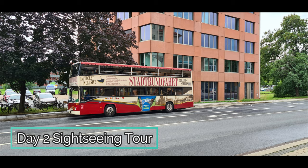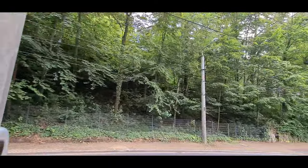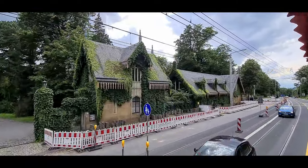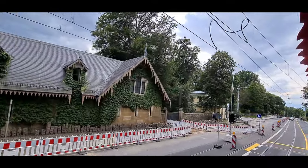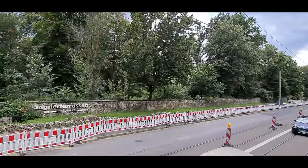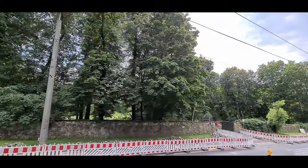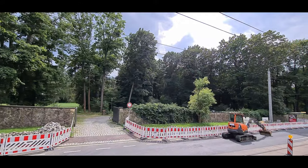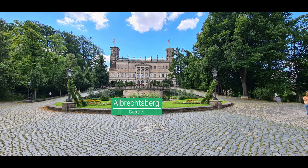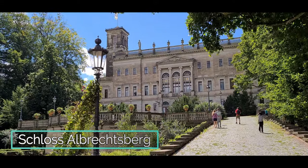This is the second day of our sightseeing tour. Basically, we just picked two locations where we want to go down and spend time a little bit. So first is the Albrechtsberg Castle, and then later on the Pfunds Molkerei, the beautiful milk shop in Dresden. So this is the front side or the facade of the castle.